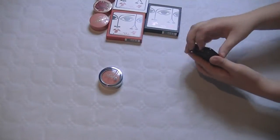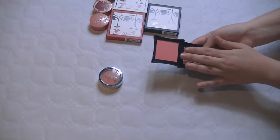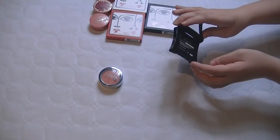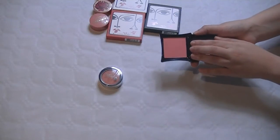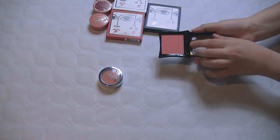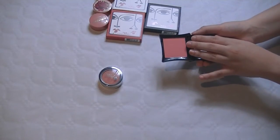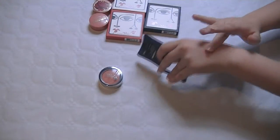Also, this Illamasqua blush right here is very new and it's so much more pink than I thought it would be. It's the one in, what's it called? Hussy. It's very pretty, but it's very pink. So I'm just gonna see how I like it. So this is actually going in the maybe pile, not because I don't enjoy the formula. The formula is amazing, but it's not a color I use that often, but it is very gorgeous.